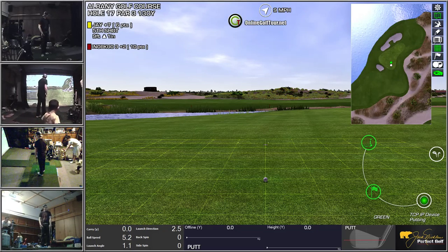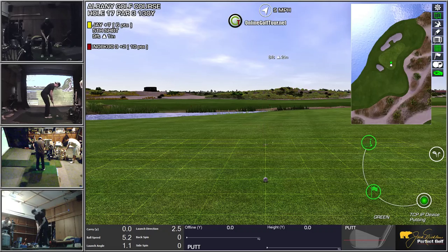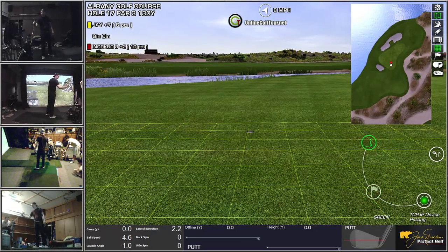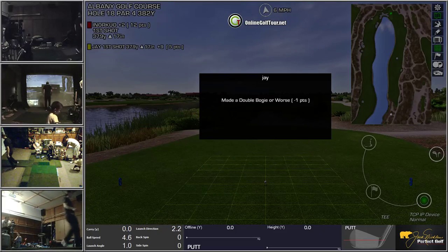And Poulter finishes off his par. Two holes to go here in the third round for Poulter and Tiger Woods. And Tiger now part of a three-way tie at 11 under par, along with Molinari and Finau, who's already in the clubhouse.